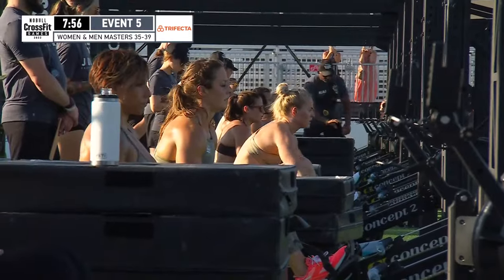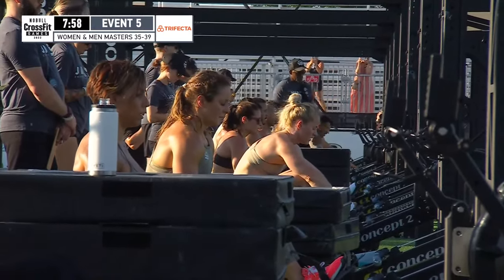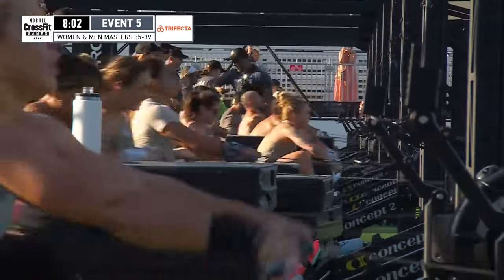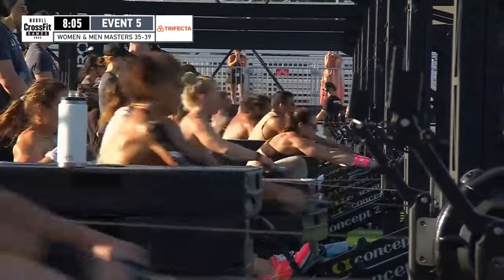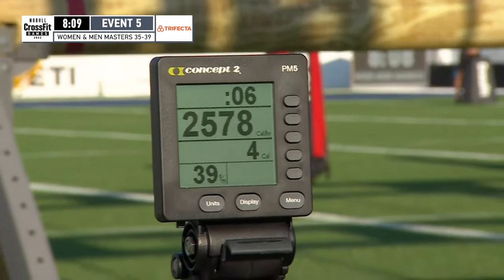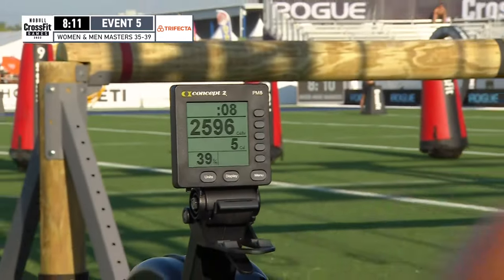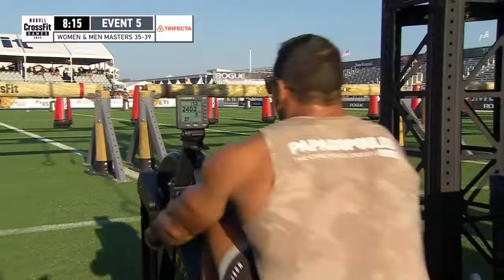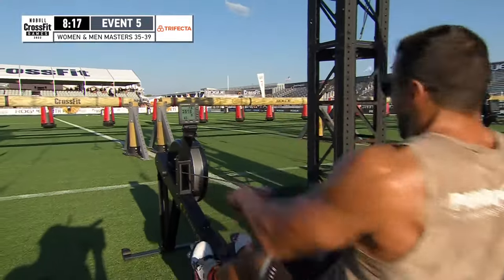Underway for the calorie and the run segment. And again, look at that. Man, they are just on it. Oh, my goodness. 2,500 calories an hour. Look at that. Big, long, heavy-duty pulls out of this guy.